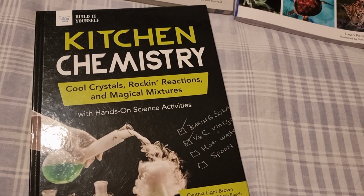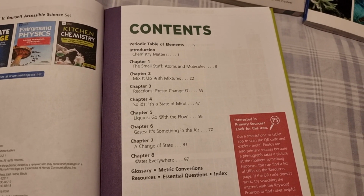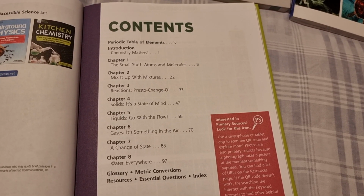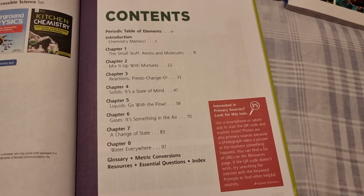So the first one we did was Kitchen Chemistry, which is Core Crystals, Rocking Reactions and Magical Mixtures with hands-on activities. This one was 9 chapters in total if you include the introduction, and it covered things from atoms and molecules, mixtures, gases, liquids, solids, everything you could think of.